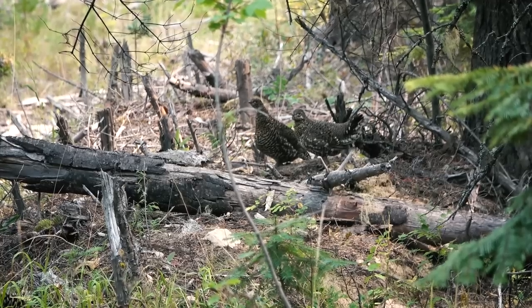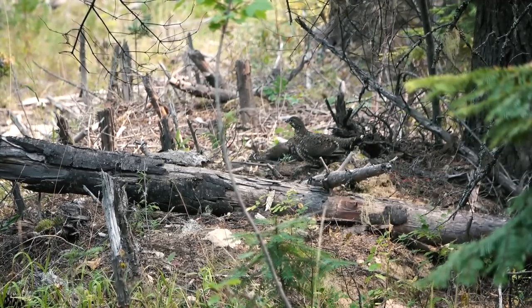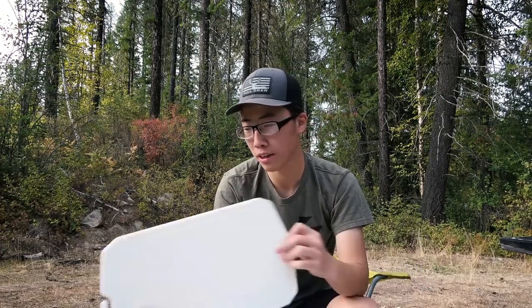Right now, I'm gonna make a pretty traditional dish with my grouse. It's basically a soup with it. And Joe also shot a grouse, and I'm just gonna combine the two together. That way we get a little bit more meat. And then Joe's gonna cook up some sausage. Yeah, brought cilantro, green onions, garlic, some oil. It's gonna be delicious.